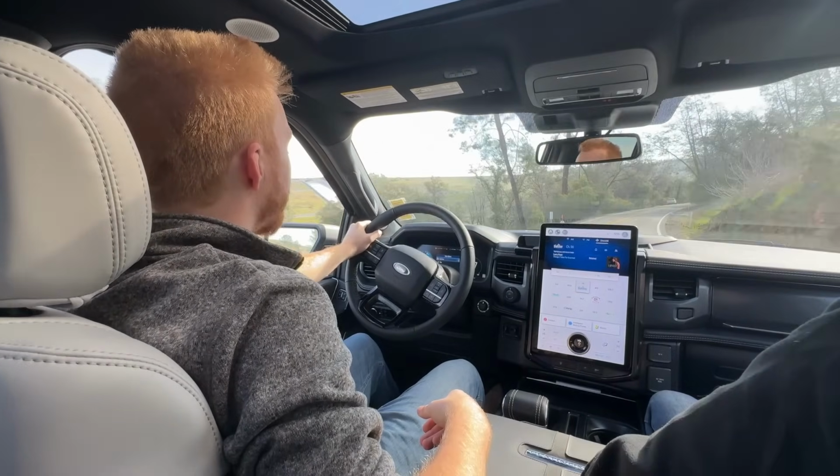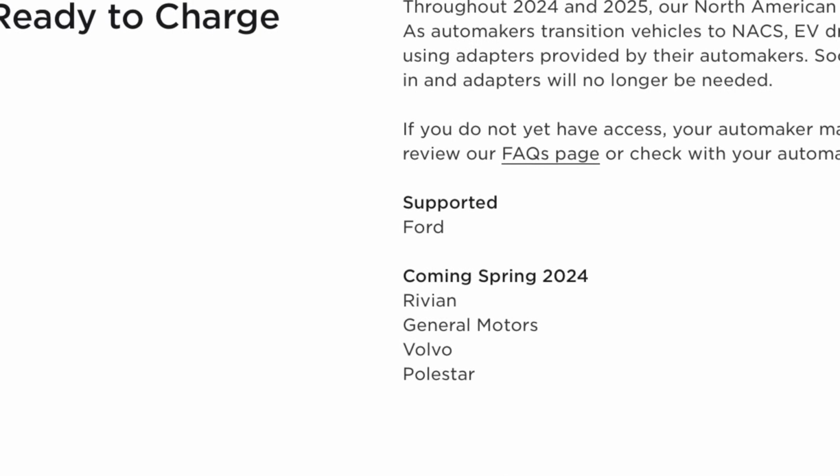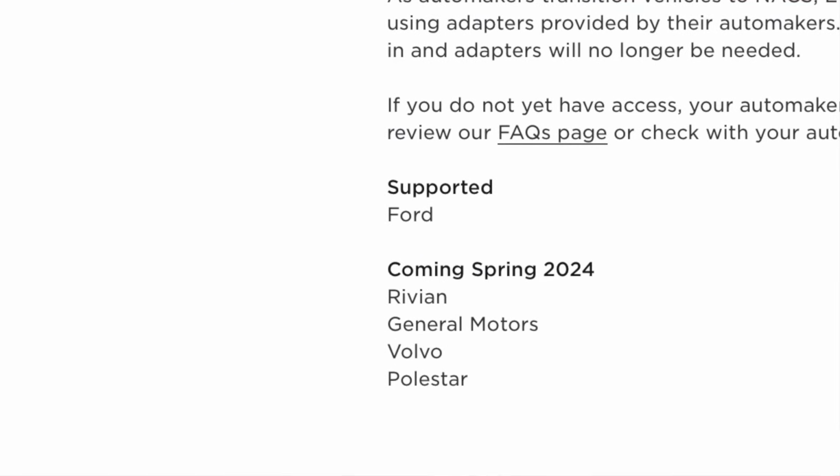What about you guys? How are you feeling about this rollout? Are you excited for what Tesla has showcased on their website, that in the spring, which means before summer, so in the next couple of months, Tesla's own website is even name-dropping Rivian, Volvo, Polestar, and General Motors, saying they're all going to get access to this adapter? I hope that means plug and charge within the next couple of months. So it's a very exciting time for the electric vehicle future.